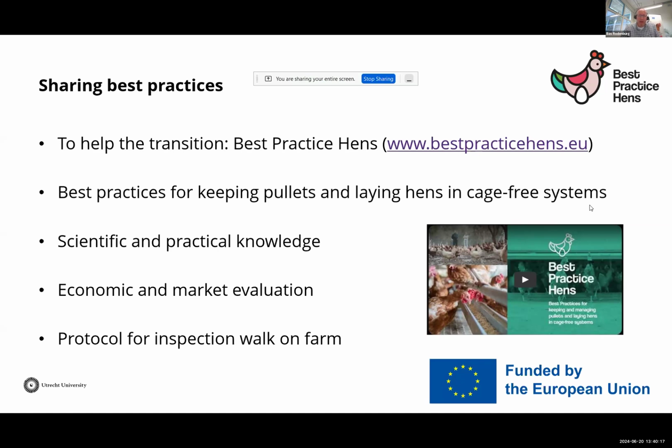In Europe, we've had the project Best Practice Hens. This was a demonstration project funded by the European Commission to share best practices for keeping pullets and laying hens in cage-free systems. We focus there on bringing together scientific and practical knowledge and translate these into fact sheets for farmers and for industry. We also included economic and market evaluations, because when the market is not there and when there's no good economic model, a transition to cage-free is unlikely to happen. And we also aim to provide practical tools to the farmers.